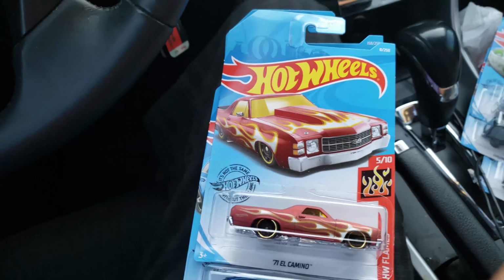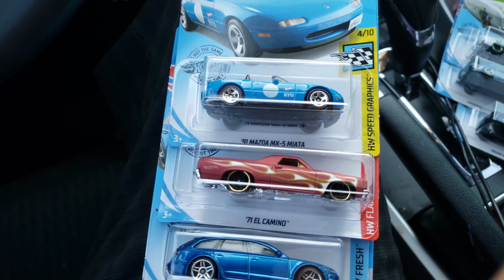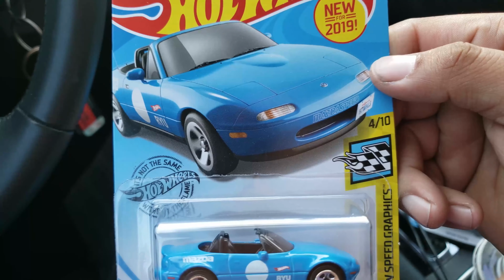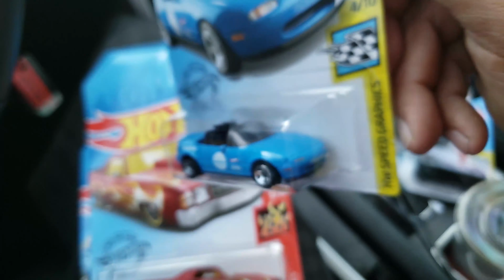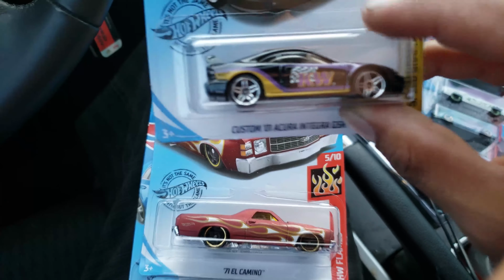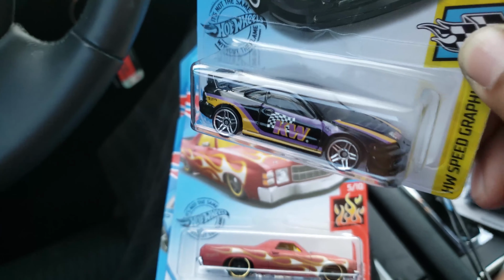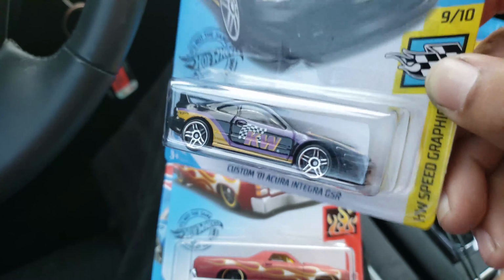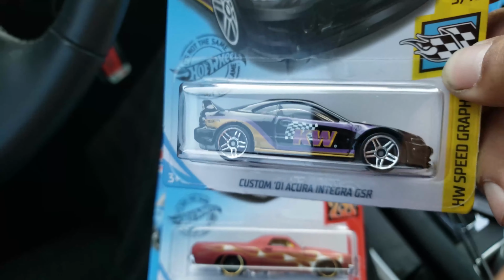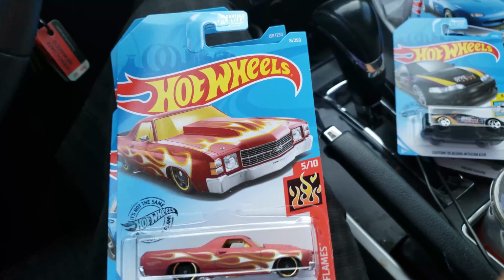Let's see what else, man. The Miata, I had this one as well. But like I said, I had to double. So yeah, nice cool looking Miata. Yeah, and I had bought already an Integra, but this one also very nice. I had only bought the Integra from the M case because you guys know I'm a fan of Acura, but Integras are like memorable to me, so I had to pick that one.